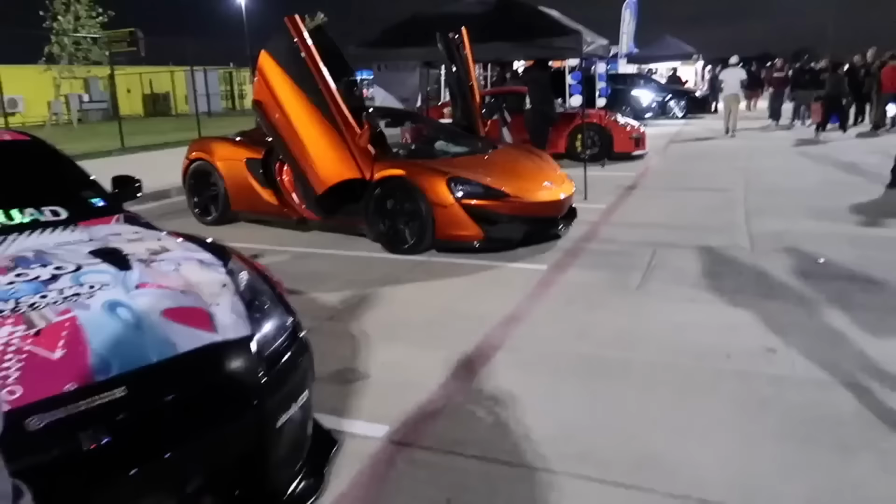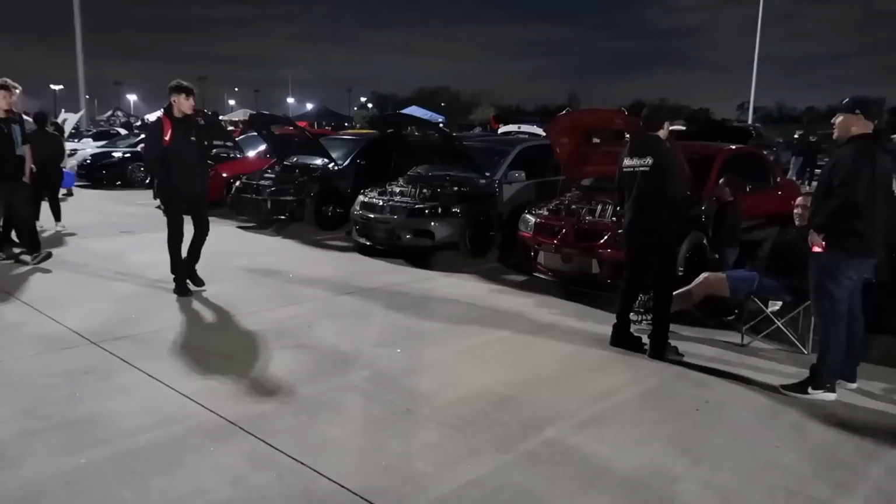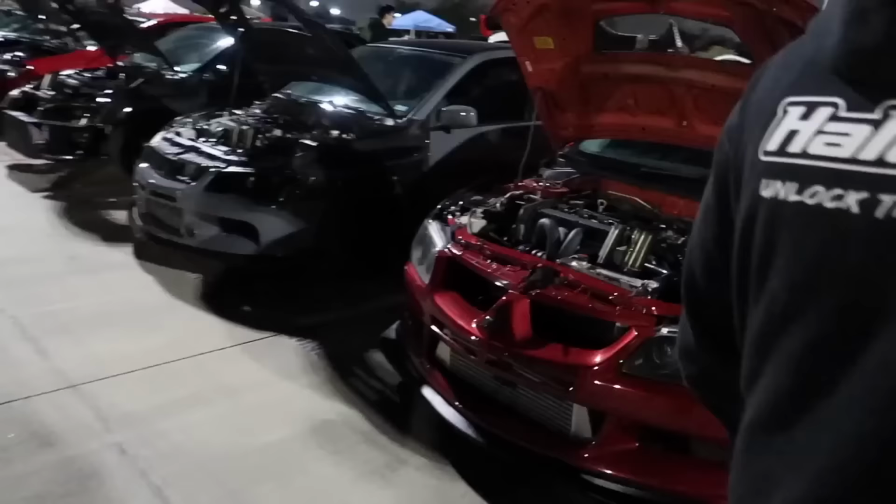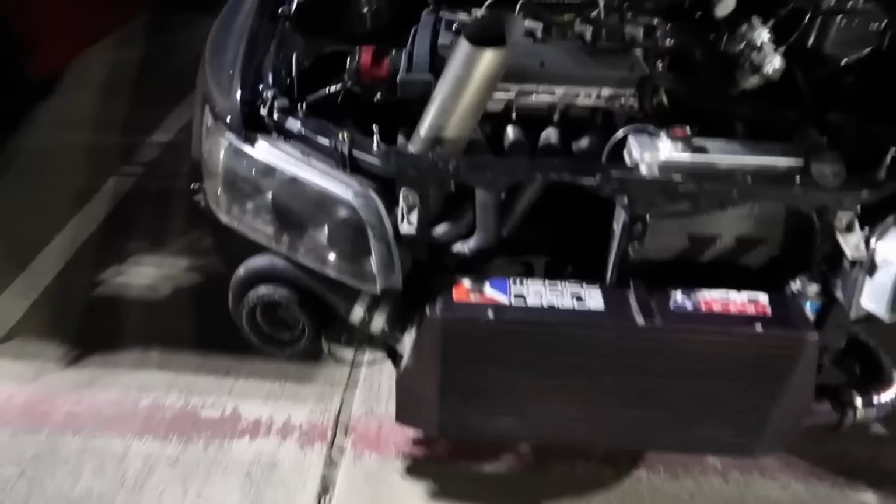Ooh, the McLaren. Ooh, GT3 RS. Those Evos. Let's go check these things out. Oh my gosh, look at that turbo. And we got the Evo squad. Turbo is right there. Sheesh.